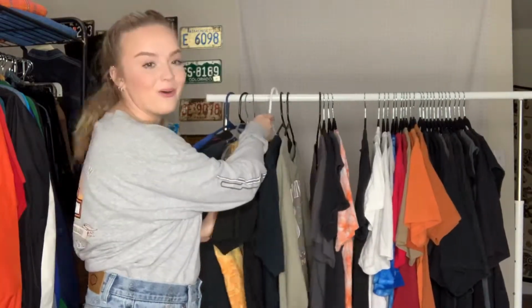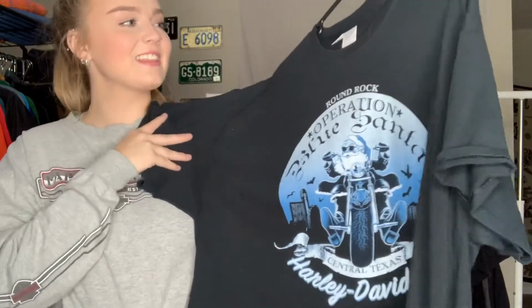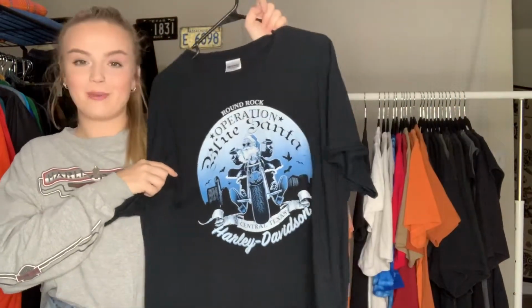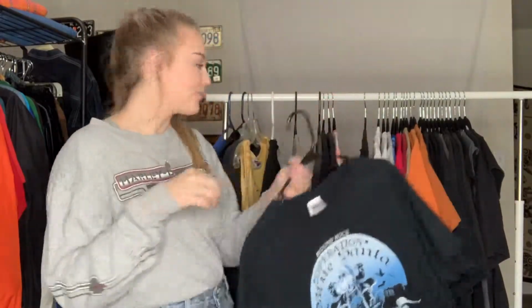This one I will probably always hold on to just because it is perfect for the holidays. It is this one with a Santa on a motorcycle. I just think this is gonna be so fire for Christmas time, to throw my Harley in there but still be a little bit festive. So I had to grab this one just because I think it's funny, and obviously it's just so cool. I've held on to this for a while. I think I got it in January, right after Christmas, and I'm excited to wear it this year.